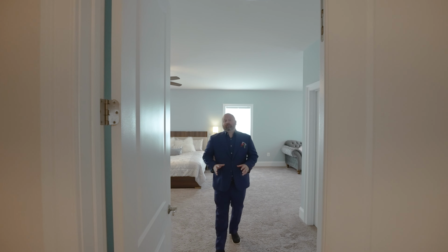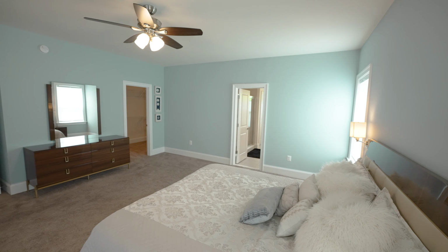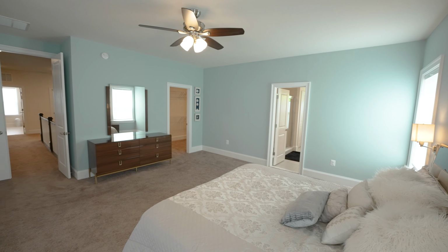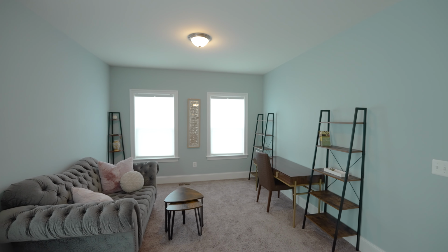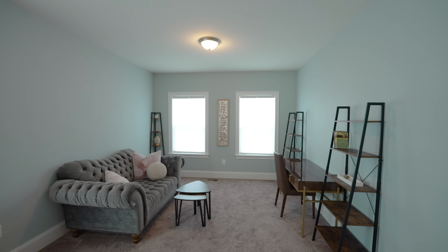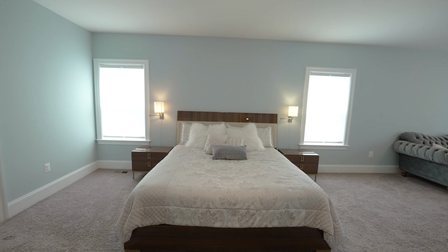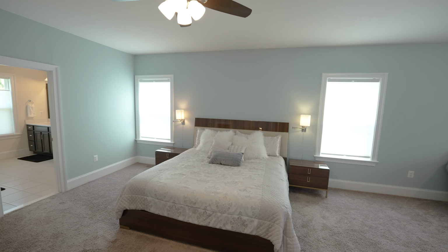Welcome to your new primary suite. You get not just one walk-in closet, you get 2. You get this spacious bedroom, and in addition to that, this great sitting room directly off of the primary that can be used for an additional office, TV room, whatever you want. And I want to introduce you to this spa-like setting with the primary ensuite.